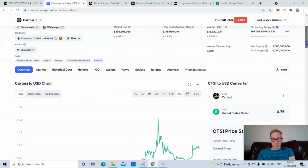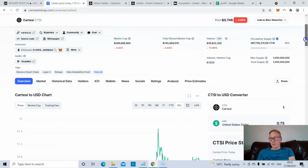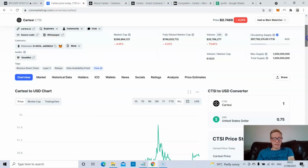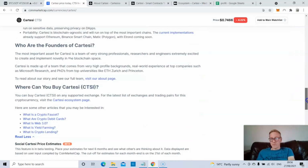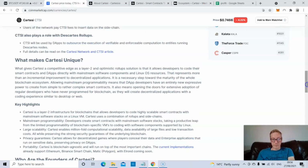This year, Cartesi, maybe a couple bucks. Maybe. It might even break up to 3. It might actually break the $1 billion market cap. It genuinely could. Maybe 4.5x from where it is, which will bump it up to around about $3.15 per coin. Could see that happening because there is a lot of hype and a lot of excitement behind layer 2s. They are so necessary.